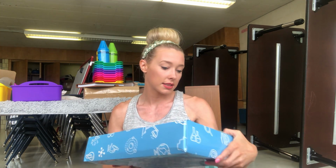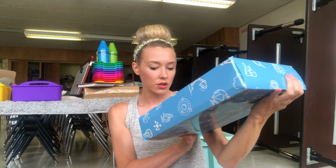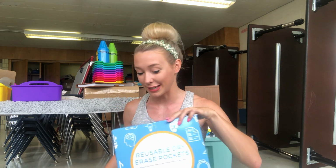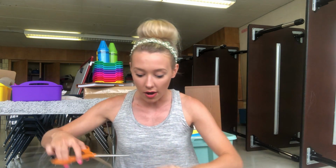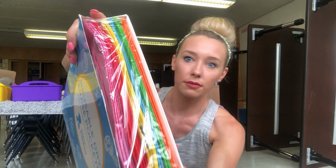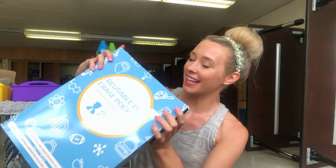This is a box of reusable dry erase pockets, and it comes with 103 mil laminating sheets, which are awesome. I'll use one of those and let you know how it goes, but that's really nice to have when I'm laminating all of the things. Let's see what colors are in here. Oh, cute! These colors are so fun. Okay, so there are pink, red, yellow, blue, green, and orange. I love them. So 6 colors. I'm assuming there's 5 of each, and some laminating pouches.